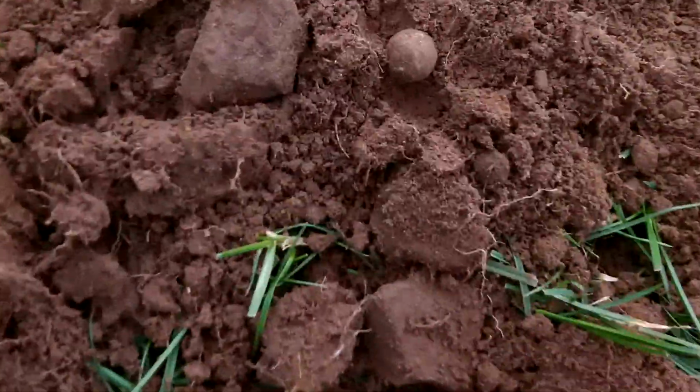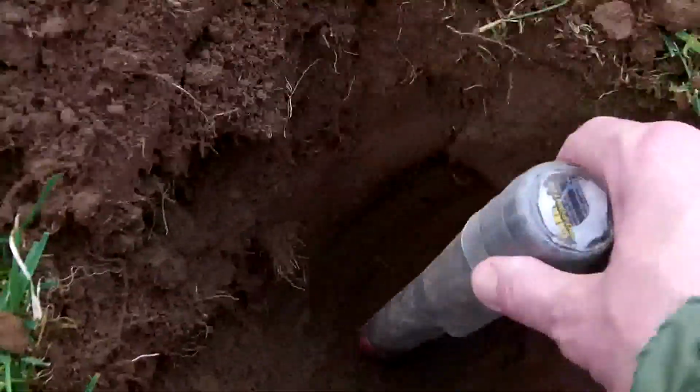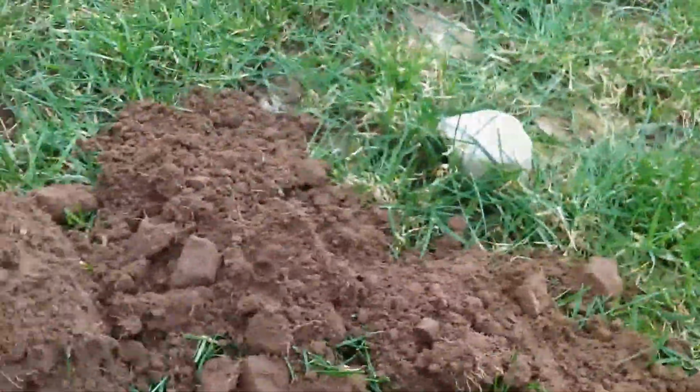Out here in the fields again. First decent find of the day. There's a musket ball. It was about 9 inches down, which is great. We'll carry on till we find something nice for the day.